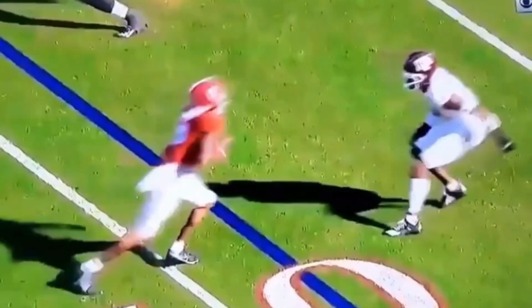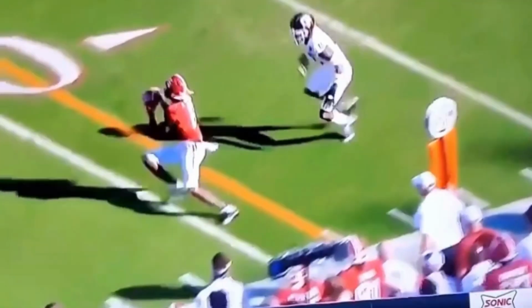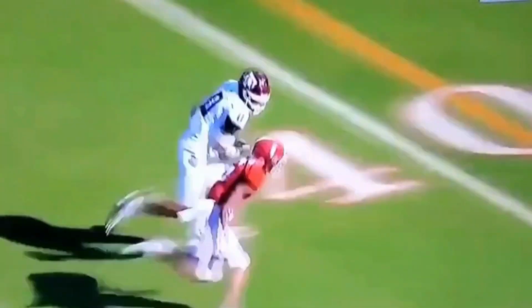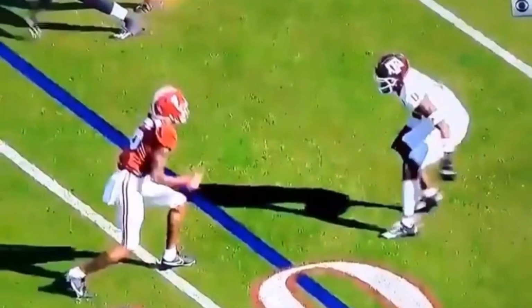Now, let's take a look at this stop route here from Devonta Smith. I was going to say curl, but yeah, it's more of a stop. So when we come off here, the most important thing that I want to talk about is that we're going to be looking at this stop route, then a whip route from Ja'Marr Chase. Every single great route runner, fellas, has got great hips. That's just the fact of the matter.